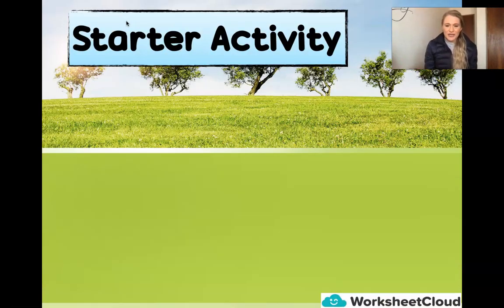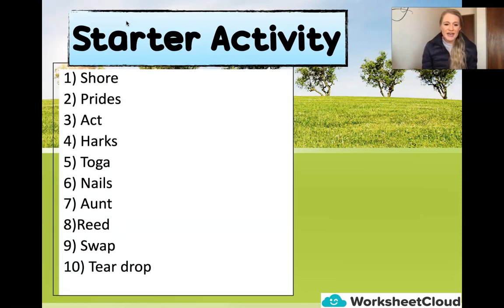Okay, so I thought we can just warm up our brains for today with a little bit of a starter activity. You are going to need a piece of paper and a pen or a pencil to do this activity. I'll tell you when to press pause before I reveal the answers. What we have here, numbers 1 to 10, are words, and these words are actually names of animals. But the letters of the names have been all jumbled up to form a new word. So from 1 to 10, with your pencil and your piece of paper, I want you to try and reshuffle the letters of each of the words to create the name of an animal.